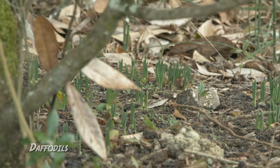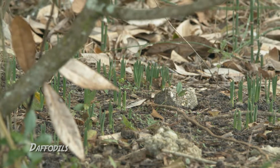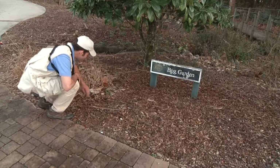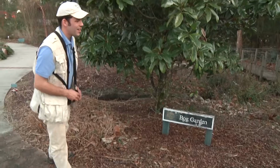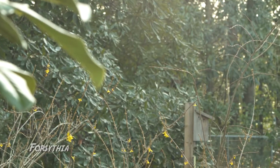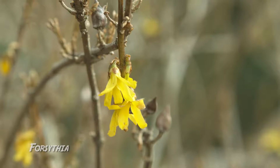And over here we've got some bulbs popping up, maybe some daffodils early, just coming out of the ground. And forsythia over here is one of the shrubs that's one of the first to bloom in the springtime. You see those bright yellow flowers are just getting started.